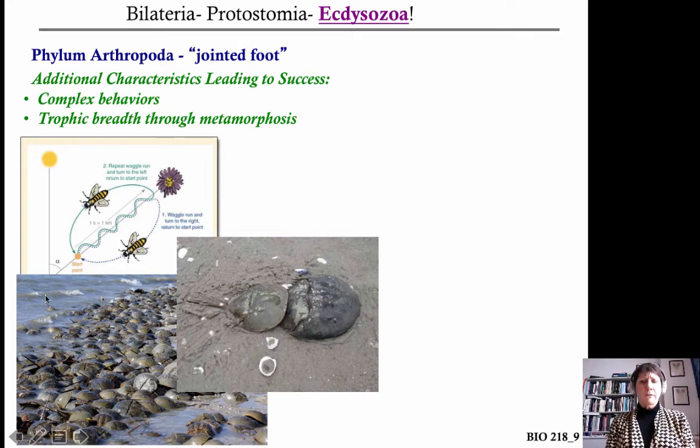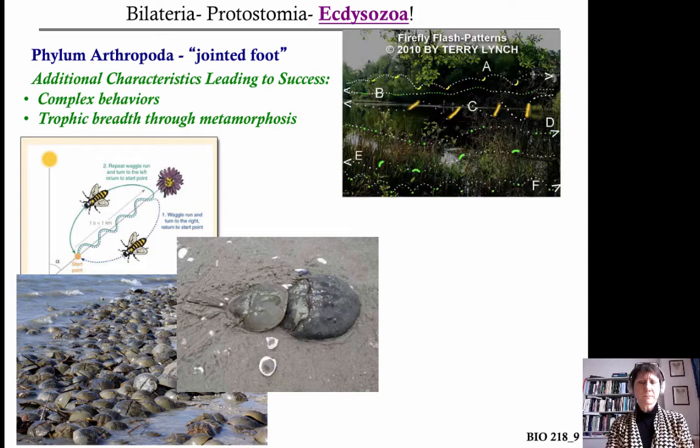This is an example of horseshoe crabs that are in a mating frenzy that happens once a year along the east coast of the United States. These are one of several organisms that actually have these mating congregations that are cued by the environment, and they come together and mate and then lay eggs in the sand, actually thousands and thousands of eggs on the land. And we'll talk about that mating behavior in class.